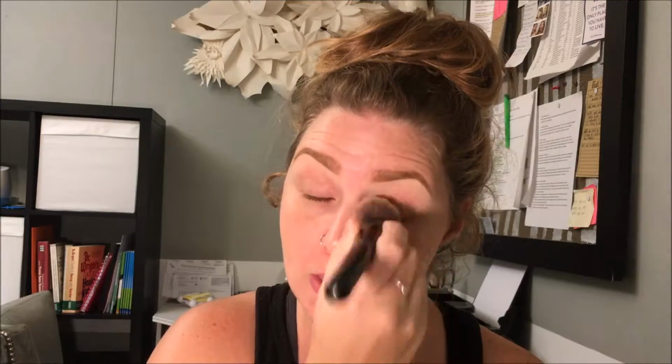Okay, so let's get on with this. So how am I gonna do this? I'll do one side more natural, and then the other side we'll do fuller. So this side I'm gonna do the Balm, and this is a Sephora mineral brush. I think it's number 45. Put a little bit there on the brush, and then just buff it in.